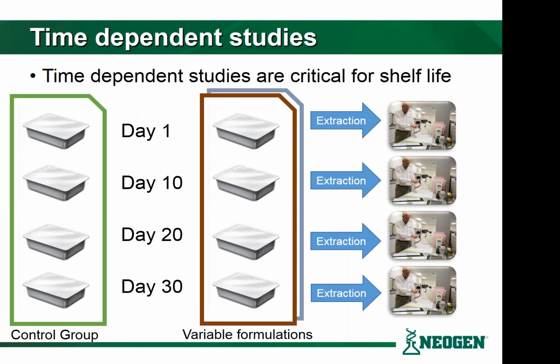So this is a pictorial aspect of what we're talking about here. We've got a control group and then other variable formulations. And the really important thing that I want to bring up in terms of what we're offering is the ability to receive packages and shelf life study samples over time, and then generate one big report with this time-dependent microbiome component, which we'll show in the next few slides.